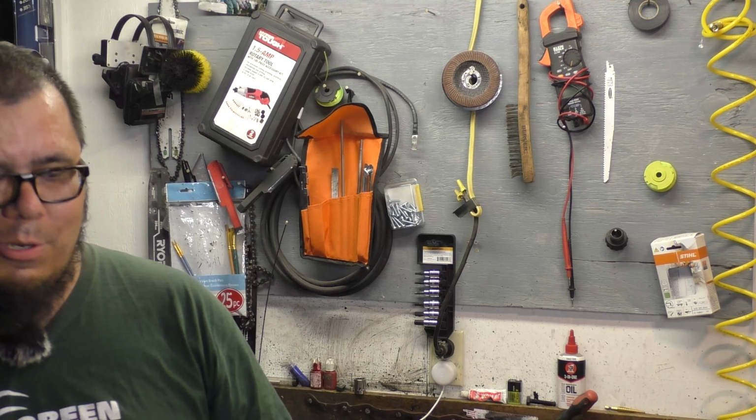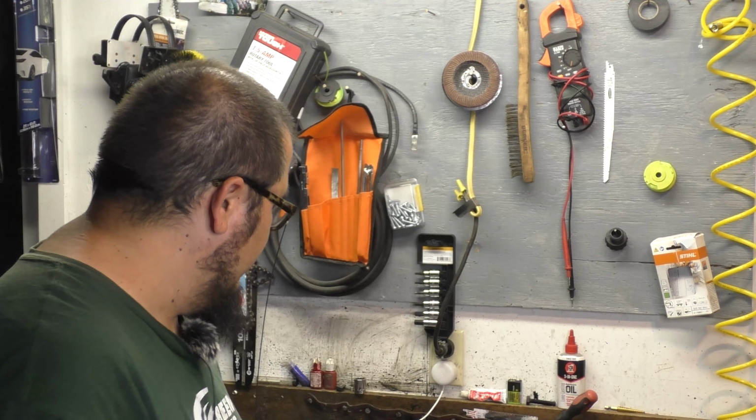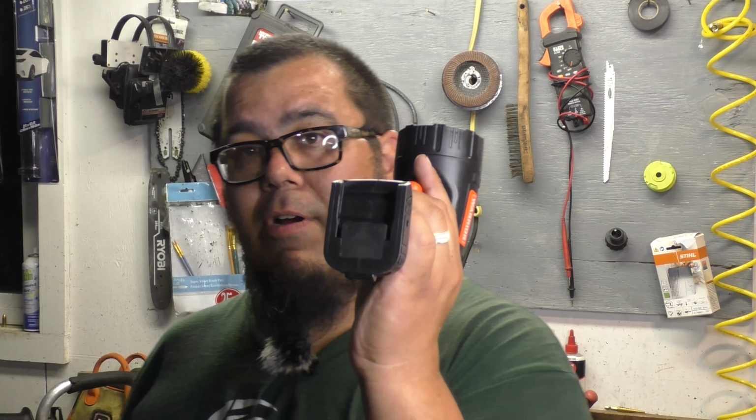So, we need to power our 12-volt electronics, and we need to charge them safely and easily. There's a way: these Ryobi tools. So let's get right to it.